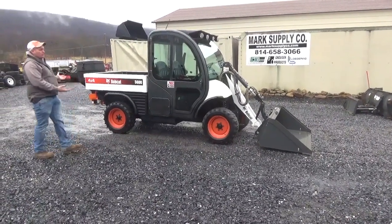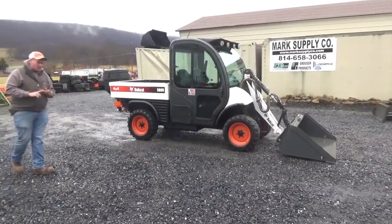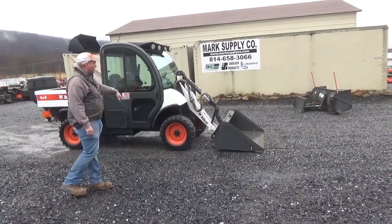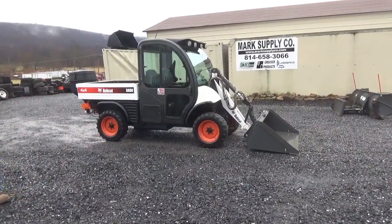Very, very good running working machine. There's no oil leaks. You have no error codes. Yes, it is a 1,076-hour machine. Not only is it coming with a $2,500 snow plow that no one else is advertising with theirs, it's coming with a spreader, a brand new bucket. I'm selling that thing as a package.